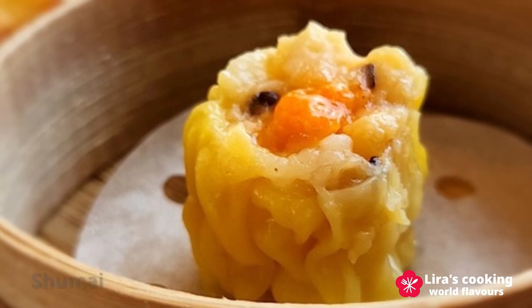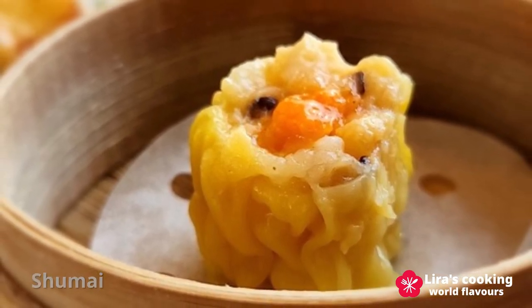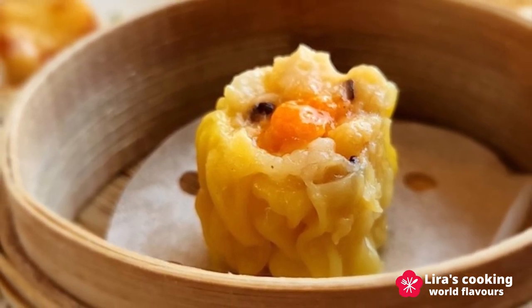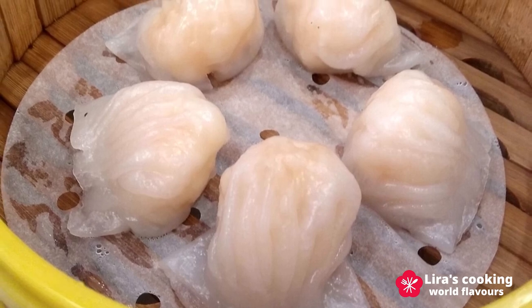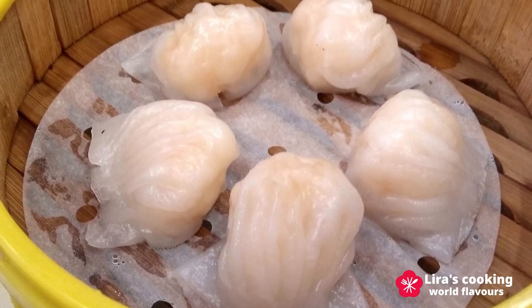Shumai is very popular in dim sum, a Cantonese style brunch. It is steamed, wrapped with unleavened dough, and often in cylindrical shape or cone shape. Xiajiao, also named crystal shrimp dumpling, is another popular one in dim sum. It uses wheat flour and tapioca starch for the dough, and is also steamed.